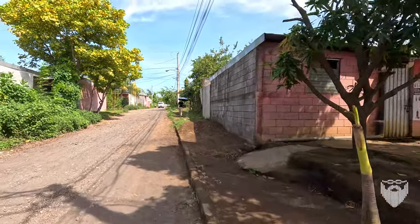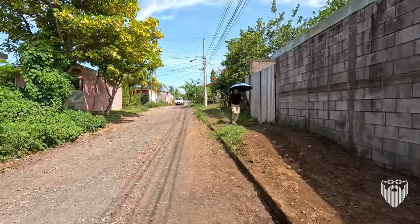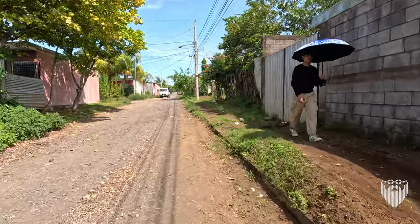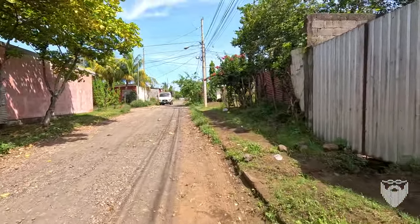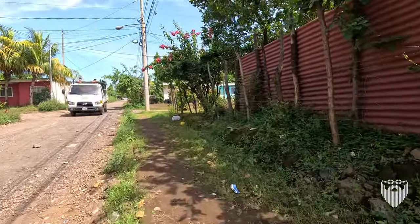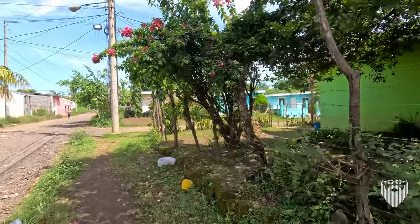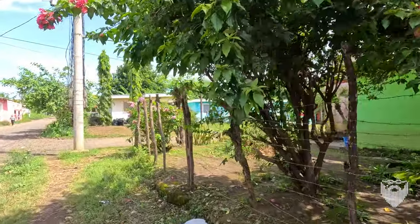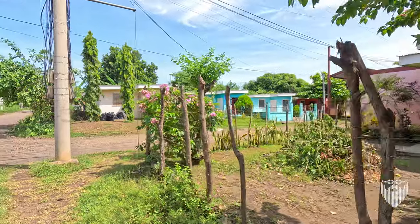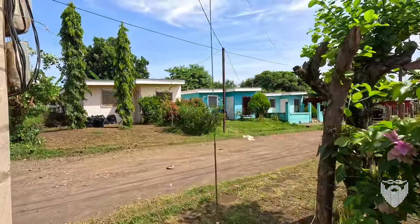There's not a lot here. Basically, everybody would walk out to the main road for utilities and such, but it is a very accessible and affordable area. So for people who need to get into their own house and need to be in the city for work, typically this area would be pretty inviting, that the houses are relatively modern, efficient.